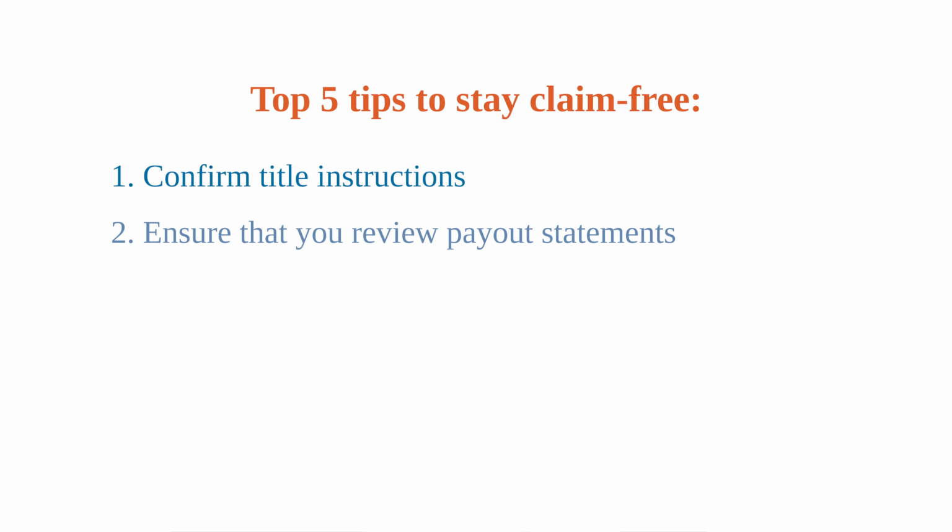Second, ensure that you review payout statements. We get reports every year from lawyers where they pay out a mortgage based on the payout statement received from the bank, who later refuses to discharge the mortgage. Review the payout statement, making note of any dates, terms, or conditions. Often, they will include instructions to call on the day of payout for an up-to-date balance. If that's the case, include a reminder in the file to follow up.